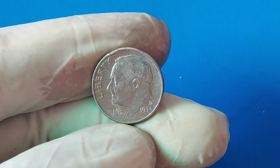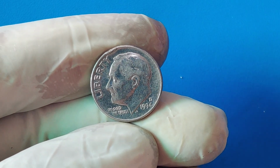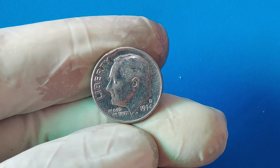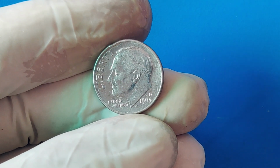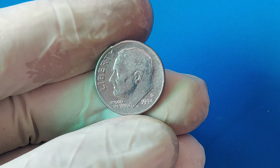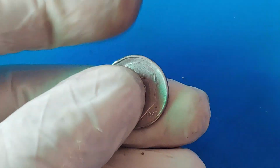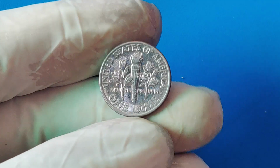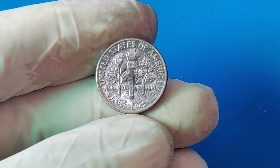What makes this error even more remarkable is the fact that the coin was struck on a copper-plated zinc blank, which is standard for pennies, but it was struck with the design of a dime. As a result, the 1994 1-cent dime has the appearance of a dime, but is made from the materials of a penny. It's smaller and lighter than a typical penny, which adds to its uniqueness and desirability among collectors.